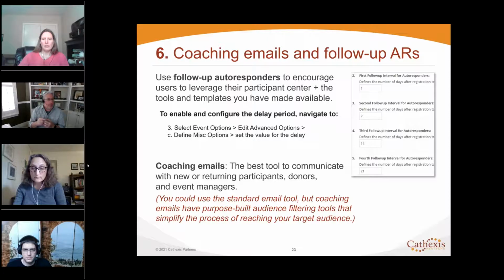Another question that came in was, once registration has begun, can I change the number of days after registration for the autoresponders? Just thinking, as we get closer to the event date and registration closes, can those dates be changed? I know we've tested that before, but I don't remember the answer offhand. Anybody know? I believe what happens is, think of your TeamRaiser configuration as kind of being a snapshot in time. And when a user registers, their experience, autoresponders, milestone communications, what they see, what they experience is based on the configuration at the moment in time that they registered.